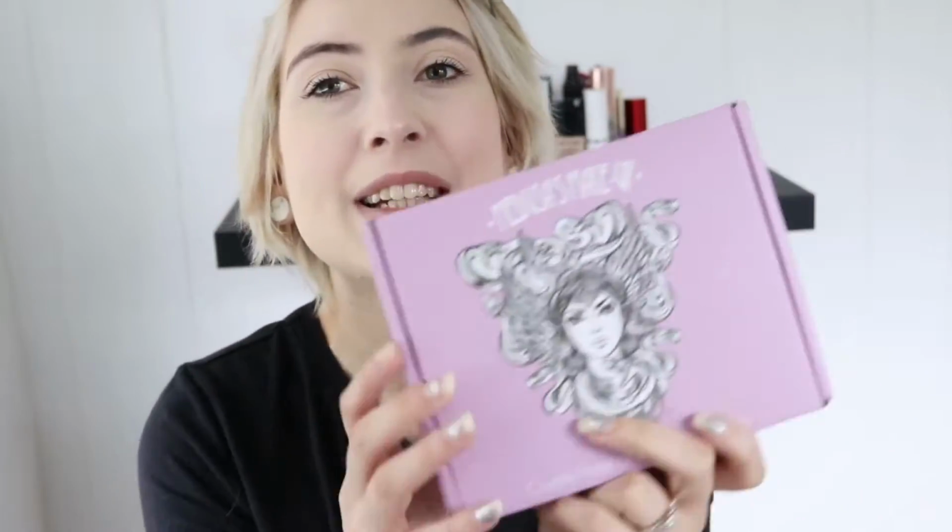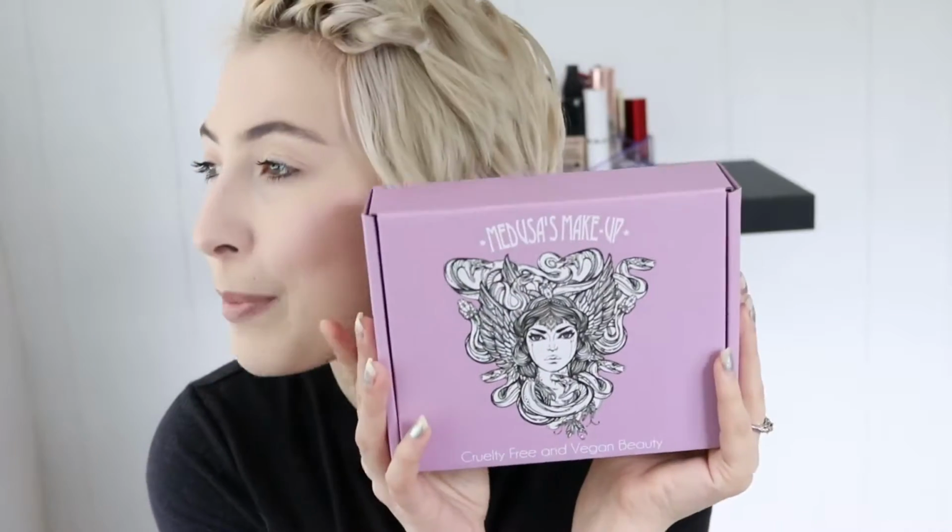And I said in my last video that for Ipsy, it's like $10 a month, then you pay for shipping and tax. And then the total for me anyway comes to about $22, which is the same price as this box, and you get full-size products in here, whereas in Ipsy, you get sample size. So I'm really excited to open this baby up. Let's just get right into it.